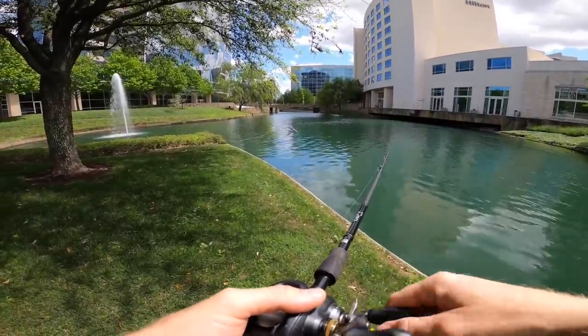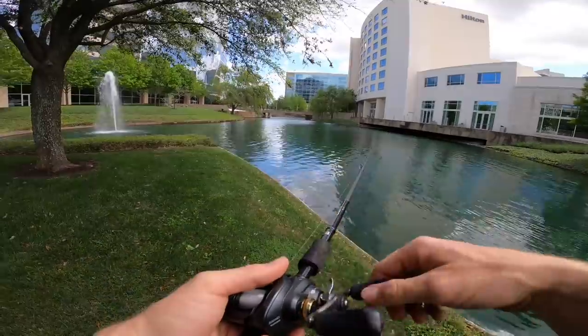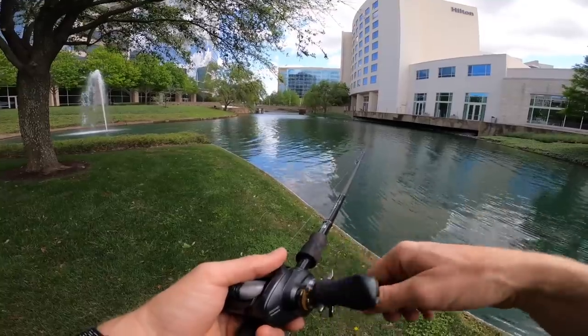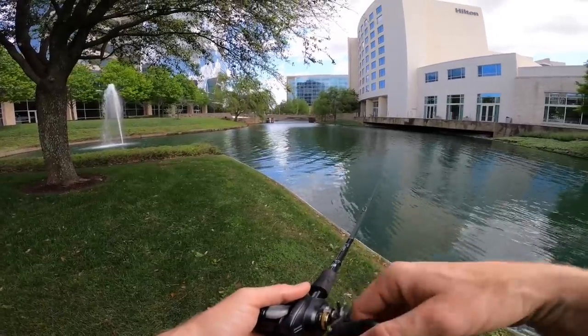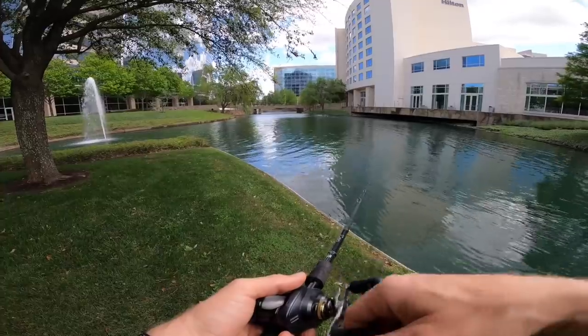Oh, we just got hit. Oh my gosh. Somebody just tried to thrash it. Probably sideswiped it and just missed the hook. Whoo, that felt good. Just to confirm, once I get this thing up here, I'm gonna check the hooks and see if there's grass on here. I'm working it slow, so it probably wouldn't have popped off, so we'll know for sure.